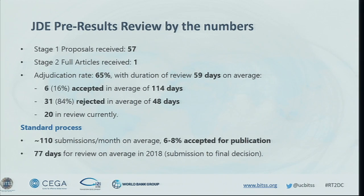So how far along are we with the process? Roughly 18 months since we started. We've received 57 submissions. So these are stage 1 submissions. Essentially, they're yet to go in the field. They're yet to collect data.